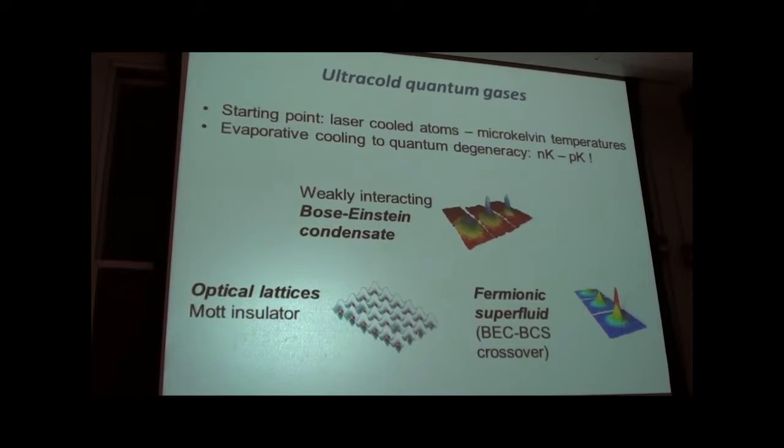So, of course, what started this field was the realization of Bose-Einstein condensation back in 1995, and that was in a weakly interacting gas. But very quickly, the field, so there you start with quantum optics experiments and so on. But very quickly, the field moved on to studying strongly correlated physics using two main techniques, both of which you'll see later in this talk.